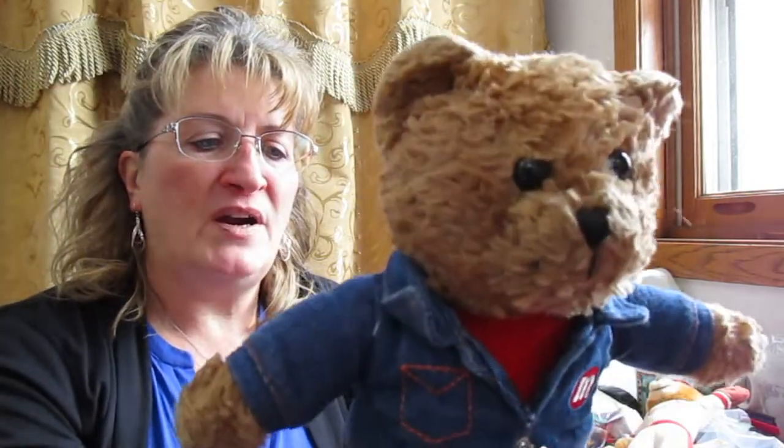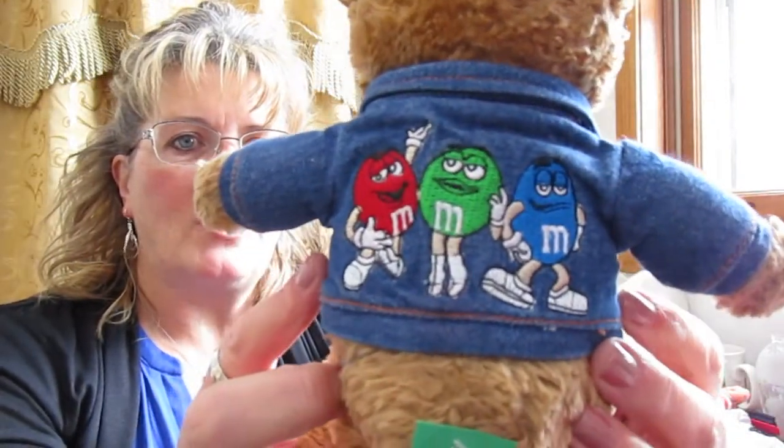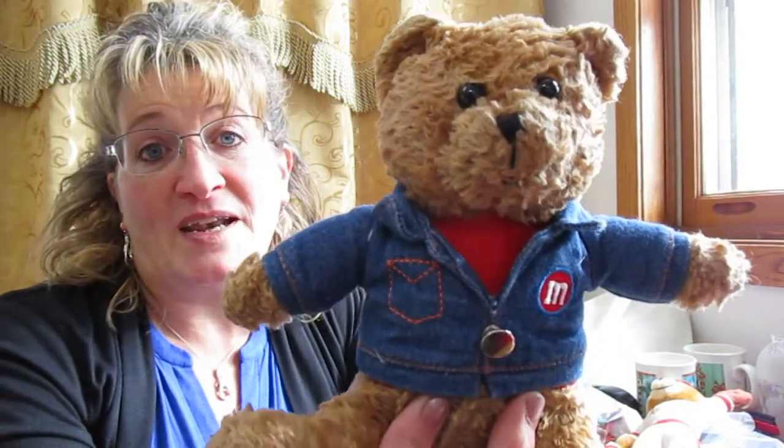They had several bins of stuffed animal toys. I found this little St. Louis Cardinals bear. This is a little vintage guy from 1993. He was $1. This cute little M&M bear has this little denim jacket on that has a little M&M embroidered logo on it. He didn't have a price on, so I asked at the checkout, and she said, how about 49 cents? And I was fine with that.